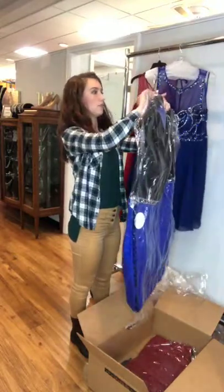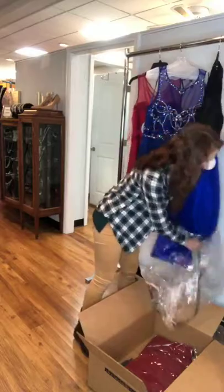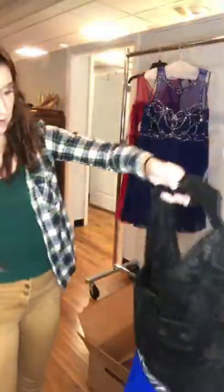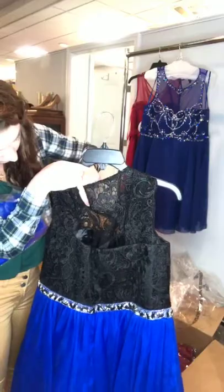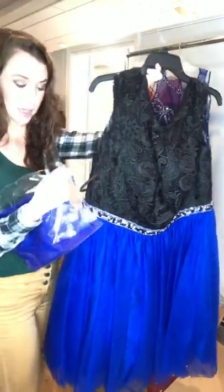Alright, the next one is another royal blue. It comes with a shawl. Alright, this one is royal blue tulle on the skirt, and then it has a beaded waistline, and then the bodice here is a black lace. Here's the back of it, and it does have a little cutout on the back there, so that's super cute. And like I said, it does come with a little shawl. This one is a size 16, but like I said, we're gonna probably size this as like a 20.